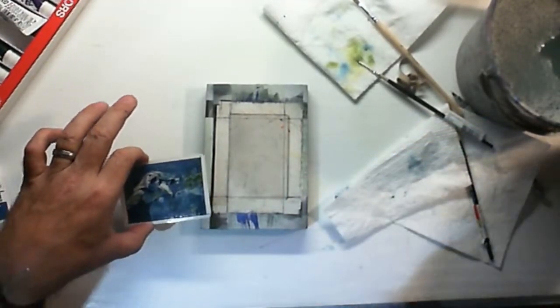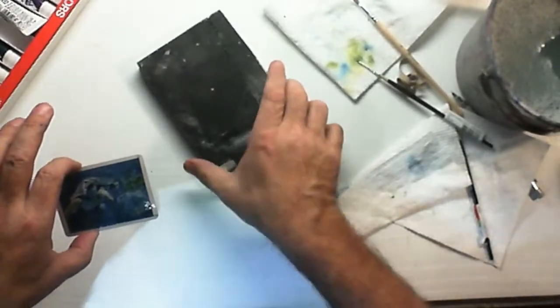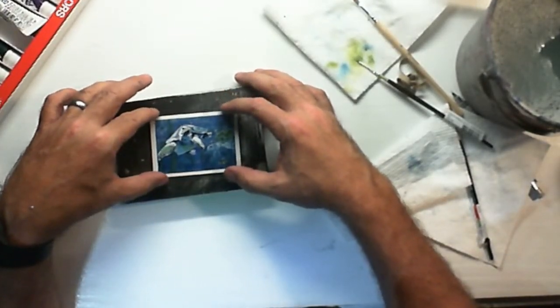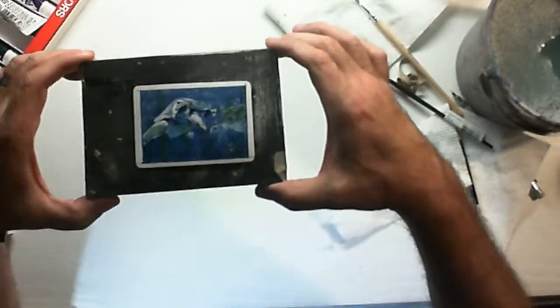All right. So that is, see if you can see it. Can you see it? That is the finished painting. I think it turned out pretty good. What do you think?